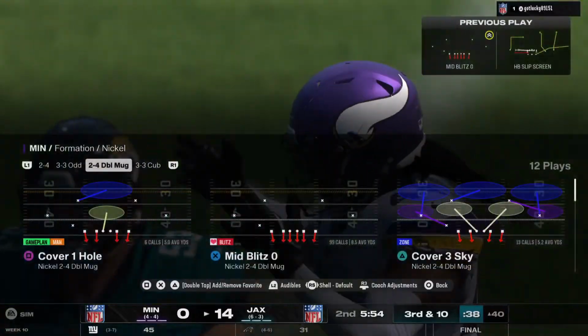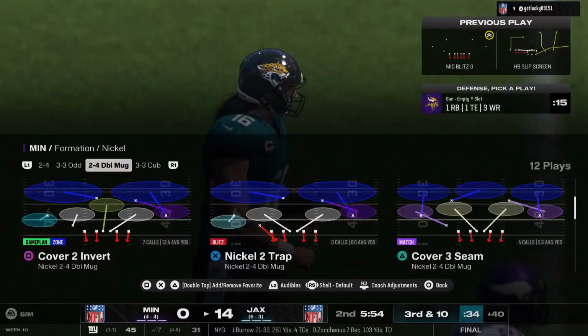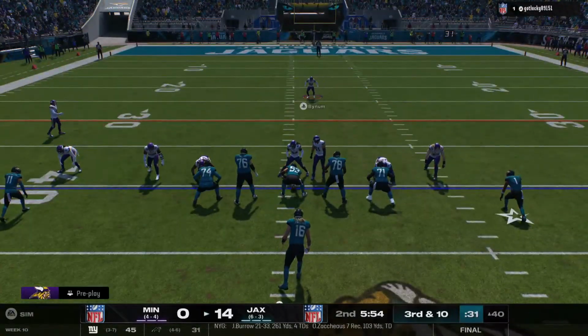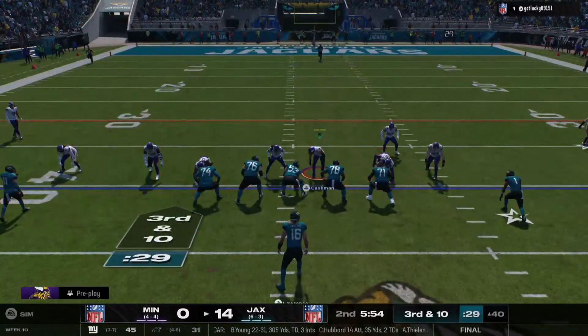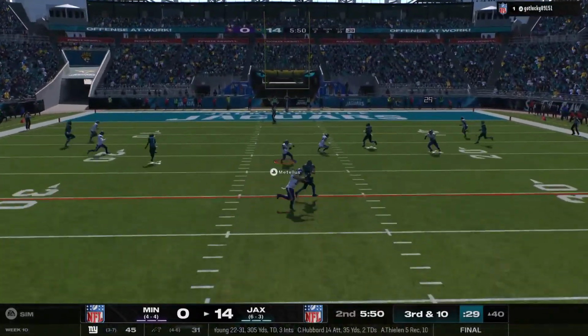And he might have waited just a bit too long there as he throws it incomplete. Looking to set up the screen, but the defense wouldn't give him the time. Two incompletions to start the drive, and it leads to 3rd down and 10.